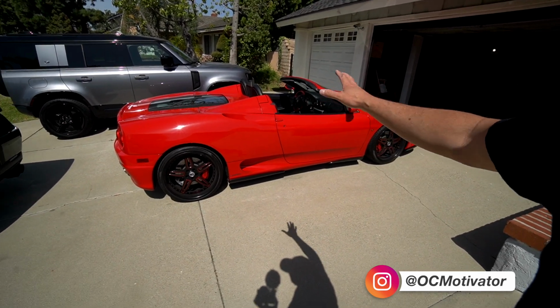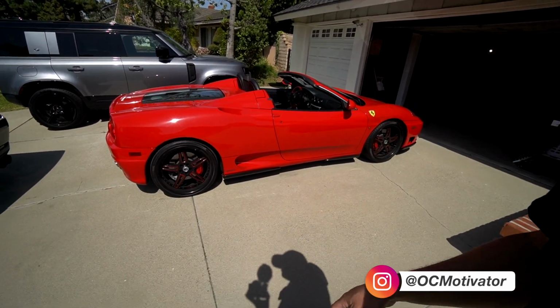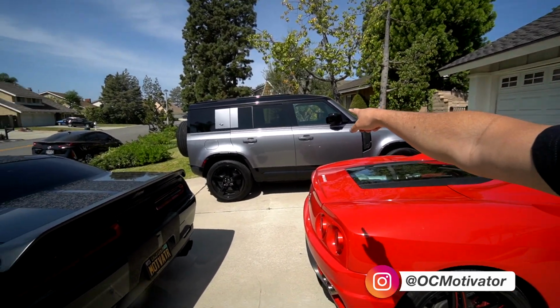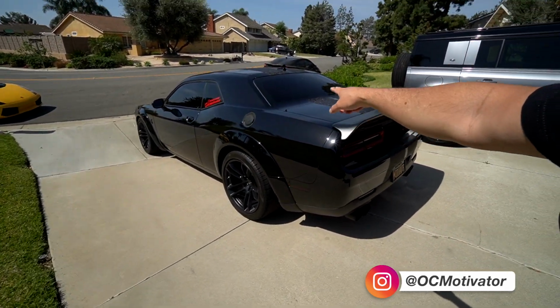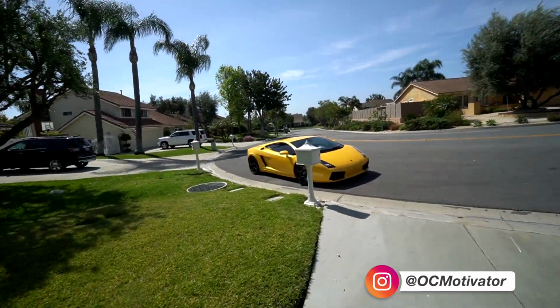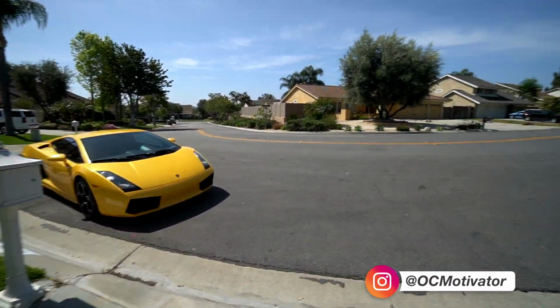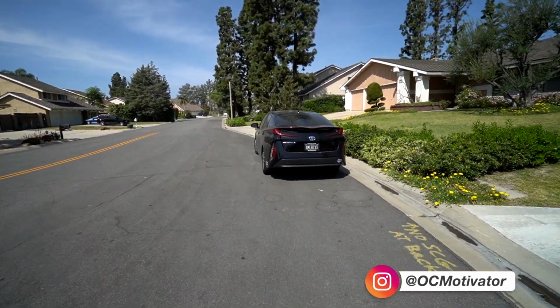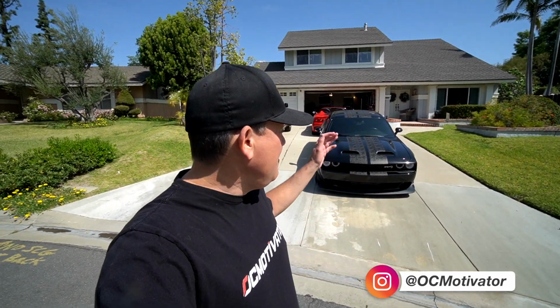But I've been fortunate to have this thing grace my driveway and drive my neighbors crazy for this last few days. The 2021 Land Rover Defender is here, as well as the 2020 Hellcat Redeye, my baby, sitting in the driveway, and my 2005 Lamborghini Gallardo with the cherry on top, the 2020 Toyota Prius covered in dirt, because I have not been driving this car because I have figured out how to drive my Hellcat Redeye on a daily basis, and I figured out how to get great gas mileage out of it and make it completely make sense, contrary to what I've said in other videos.